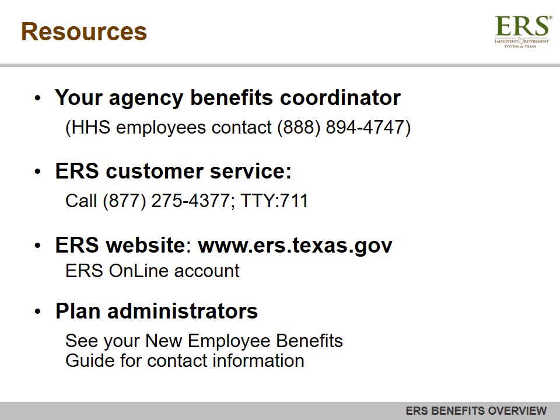We've covered a lot of information today, and we want you to know that there are plenty of resources available to you. If you need help enrolling in coverage, contact your agency benefits coordinator. If you work for an HHS agency, you'll contact the HHS Employee Service Center at 888-894-4747. That includes Health and Human Services employees of DFPS, DSHS, HHSC, Cancer Prevention and Research Institute of Texas. You can log into your ERS online account and enroll yourself and your dependents in coverage and designate your beneficiaries.